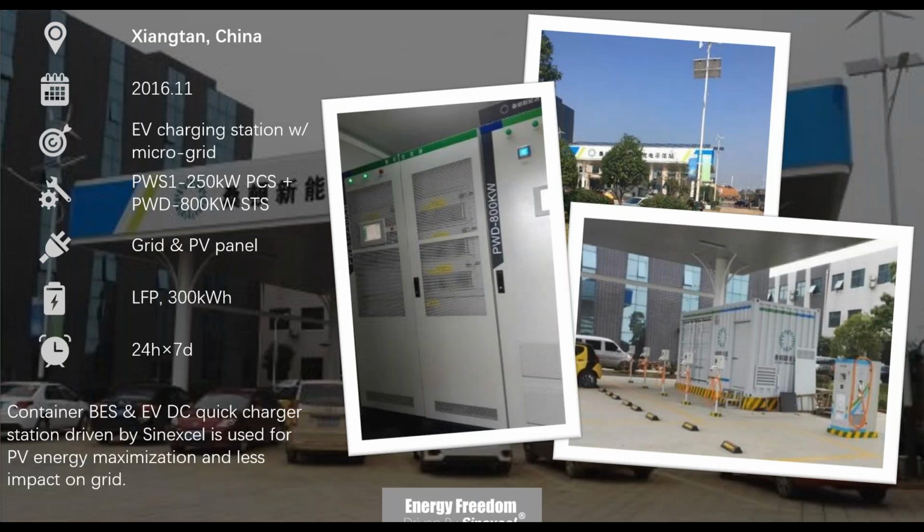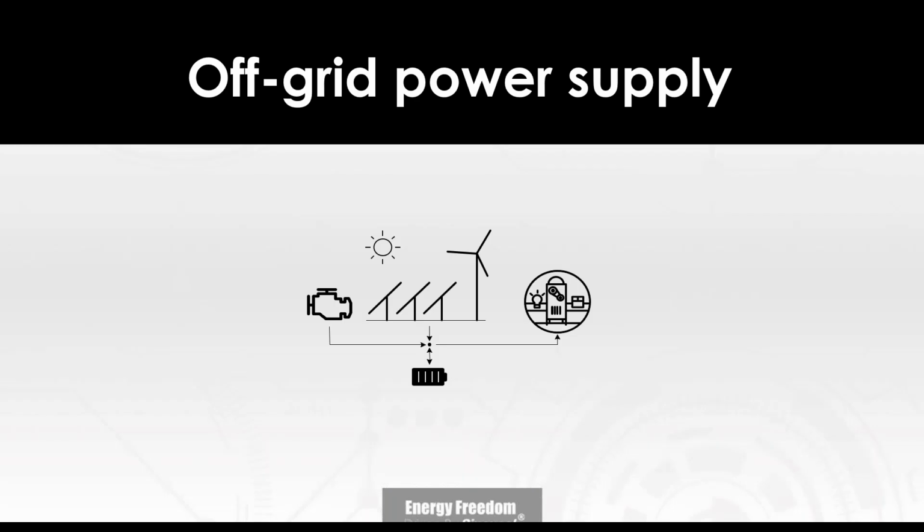The next sector is energy buffer. You also notice that EV is growing very fast. We can connect the ESS together with the EV charger to reduce the impact on the electricity grid, and make sure that it offers quite a lot of benefit and enables the expansion of the EV market.